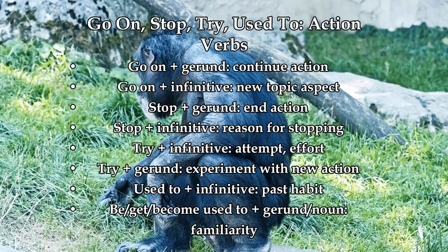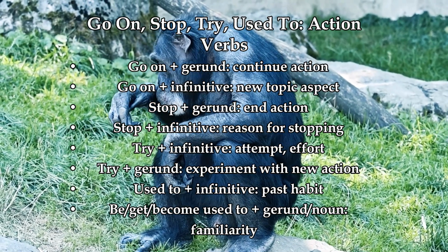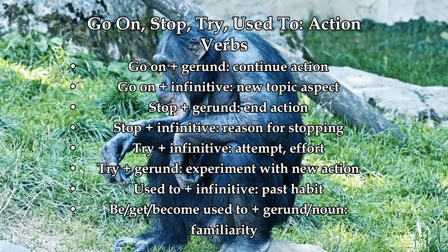But use try with a gerund to express experimenting with a new action or method. It's like the gerund is the secret weapon that try tests out. Have you tried restarting your computer to see if that fixes the issue?